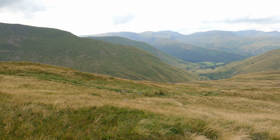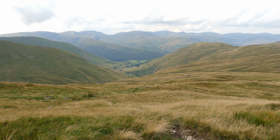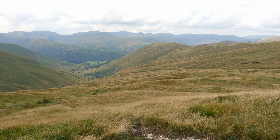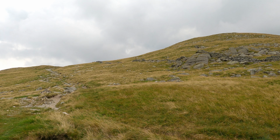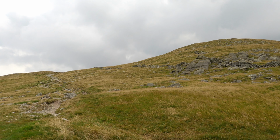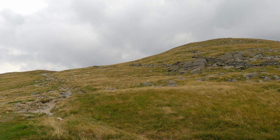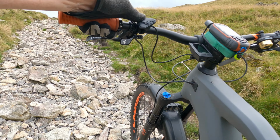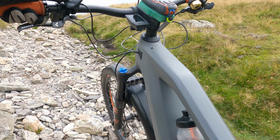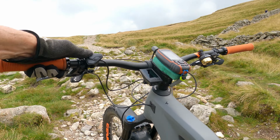Great view. Brutal climb. Even though the track we're on. Well, I think I'm tempted to mark this as never again. Yeah, it's brutal. It's a lot of walking. Could be rideable in a minute.